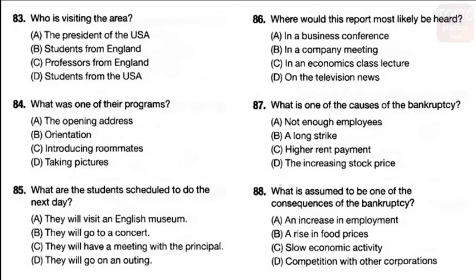Number 83. Who is visiting the area? Number 84. What was one of their programs? Number 85. What are the students scheduled to do the next day?